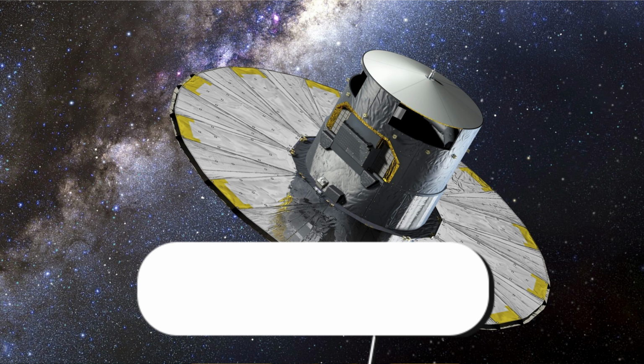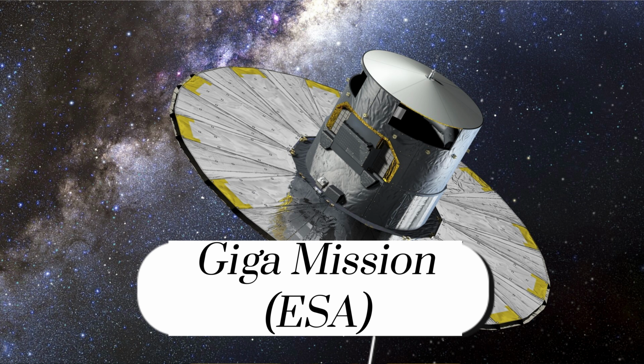In recent years, the European Space Agency's Gaia mission has continued to refine our understanding of the Earth to Sun distance. Gaia uses advanced astronomical techniques to make precise measurements of the positions and the motions of the stars, which can be used to calculate the distance to the Sun with an incredible accuracy.